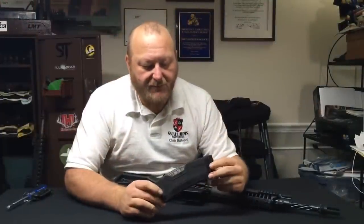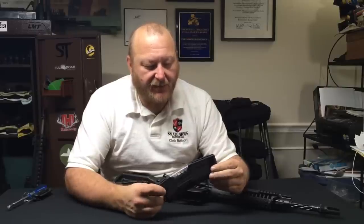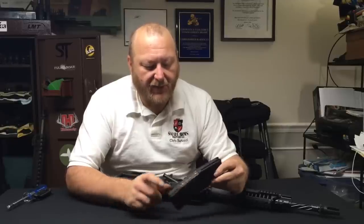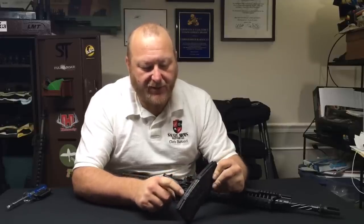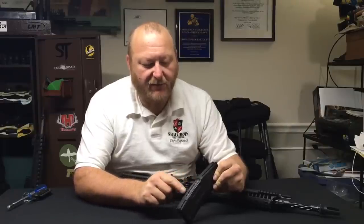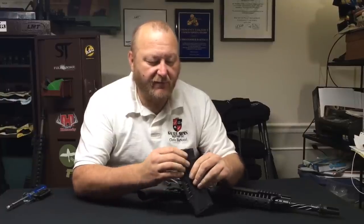In case you were wondering what this magazine was, this is a magazine I've been testing for quite some time. This is manufactured in Germany. It's Hera Arms. You can see it's got a spine back here, which you can actually see the rounds in the back. This is indication of 20. This is indication of 30 rounds. It's a very thick polymer, very durable. I've been using these magazines for quite some time. I've been extremely pleased with them.